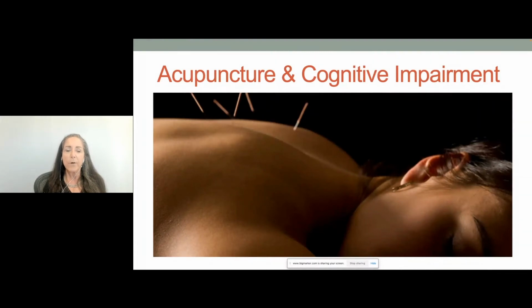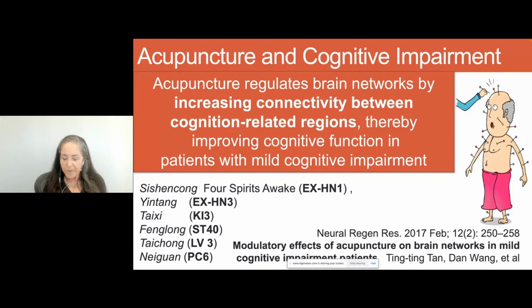Now, acupuncture is actually fantastic for brain health. It's fantastic for regulating the stress response and helping people cultivate more parasympathetic tone and vagal tone. And so it really is helpful in helping patients to be in a physiology where repair and restoration can occur. But there are studies showing that there's actually more neural networks and more neural connectivity in the brain, and therefore enhanced cognitive function with acupuncture treatment. So this was a study actually on neural regeneration and function. And for those of you who are acupuncturists, I've listed the points that were used in that study.